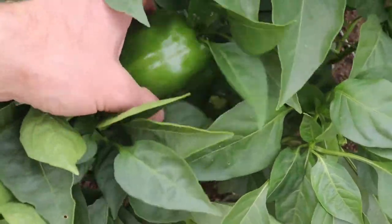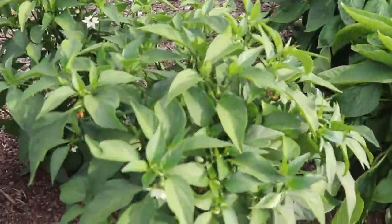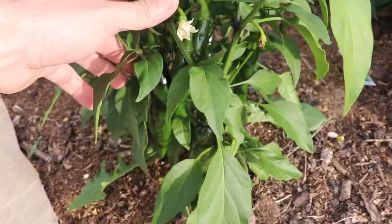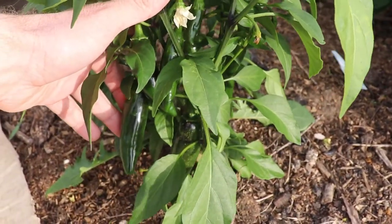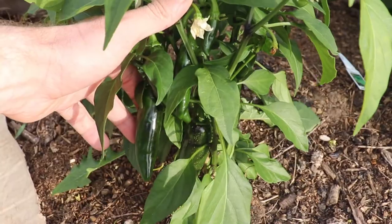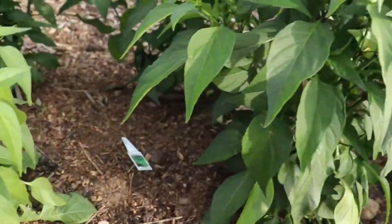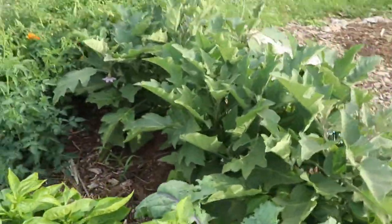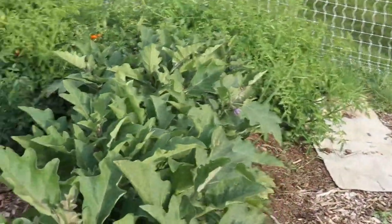Y'all remember, I said they were starting to flower, so we would have green peppers this year. But for the longest time, they didn't do anything. And this here, jalapeno. Bernadette made some jalapeno popper dip yesterday out of our jalapenos. And it was amazing. I mean, delicious. We had the last of it today.